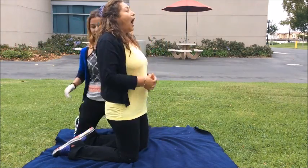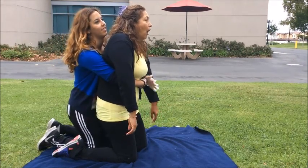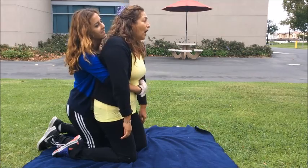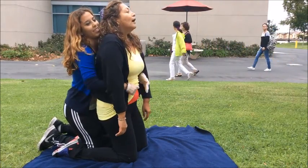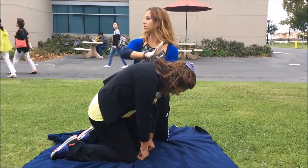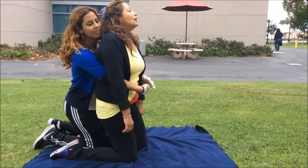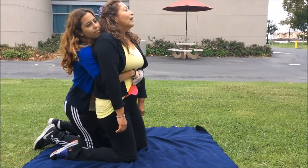Next, place a fist with the thumb side against the middle of the child's abdomen, just above the belly button. Cover your fist with your other hand. Give 5 quick upward abdominal thrusts. 1, 2, 3, 4, 5. Continue the same cycle until the object is forced out, or the child can cough or breathe, or if the child becomes unconscious.